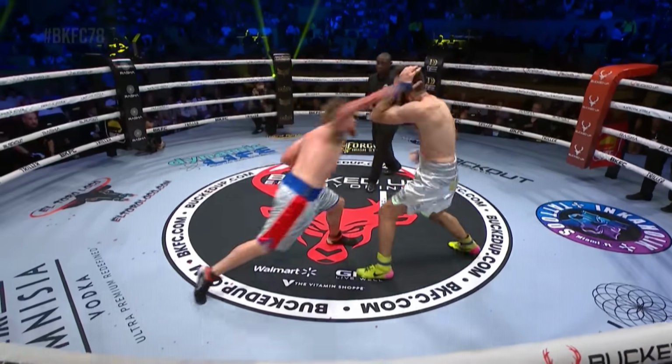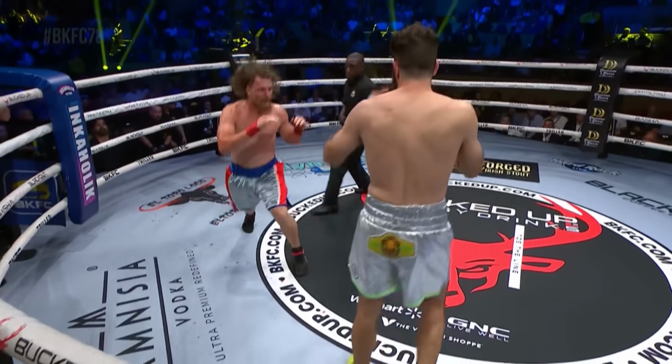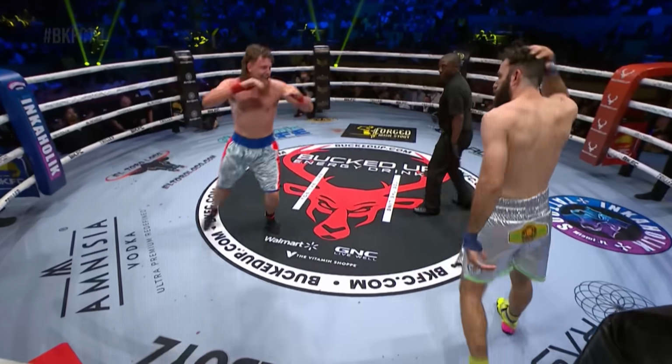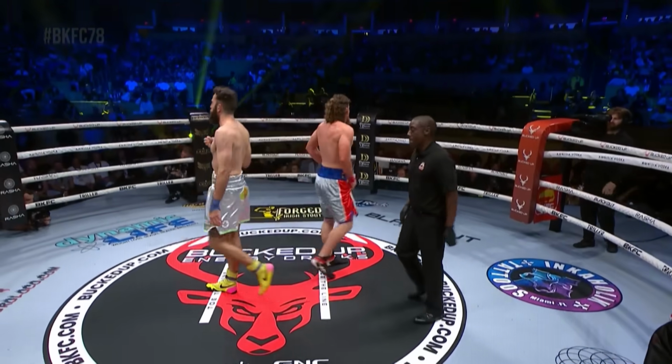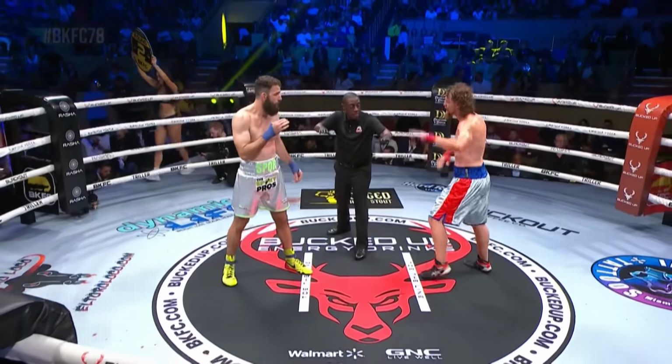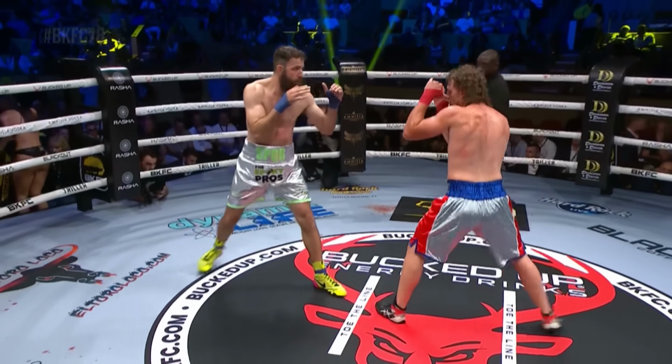See the talking between the two fighters, almost playful. Huge respect flowing in both directions. Shuffle step from Davison, jab to the body. That ends round number 1. We go to round 2. See zero animosity between Francesco Ricchi and Davison.